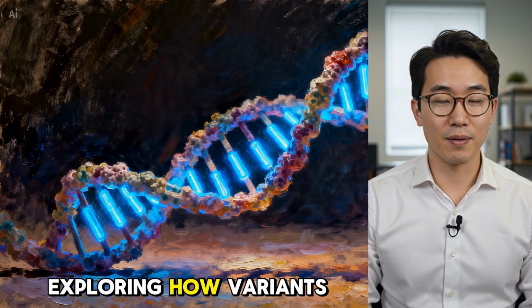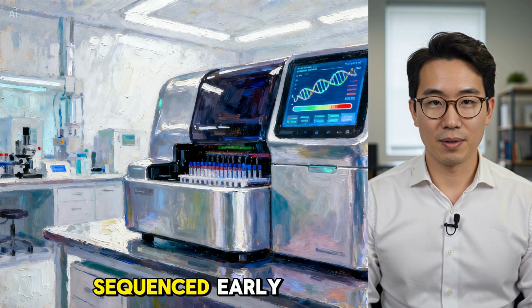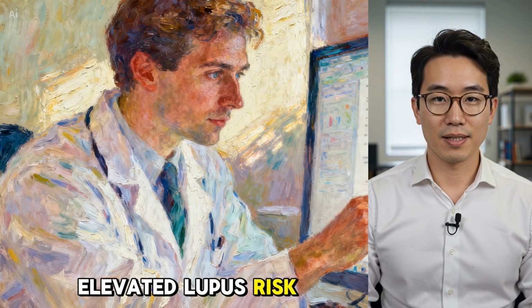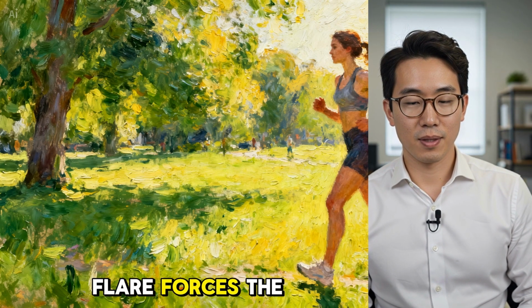Researchers are now exploring how variants in interferon pathway genes might predict which patients will respond best to specific biologic drugs, edging toward a future in which a person's genome, sequenced early, could tell doctors not just that they carry elevated lupus risk, but which treatment pathway is most likely to work for their particular genetic configuration, long before a devastating flare forces the issue.